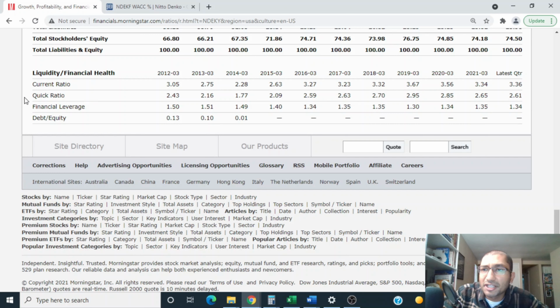Next, looking at the quick ratio. The quick ratio is similar to the current ratio except we disregard the inventory component. In other words, quick ratio is equal to current assets minus inventory divided by current liabilities. Ideally, we want the company's quick ratio to be greater than 1.0, as that tells us that the company does not have to rely on selling its inventory in order to fulfill its current liabilities.